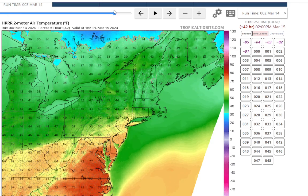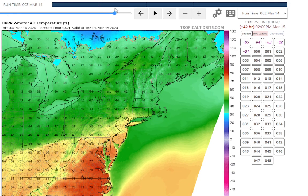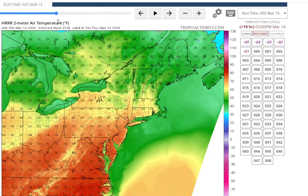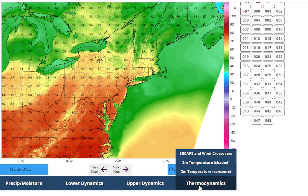And then Friday, with no sea breeze but more cloud cover, temperatures will still, I think, get into the upper 60s to around 70, perhaps warmer if there's more sunshine. But yeah, it's going to be a warm one tomorrow. Very warm and possibly record-breaking as well.